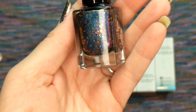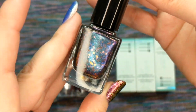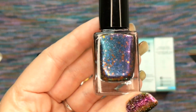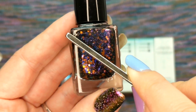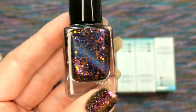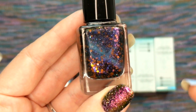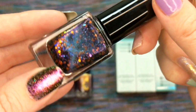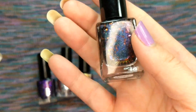So here's the beautiful multi-chrome polish. You can see all of the beautiful purples to blues, and bam! Now it is a blackened base. You can see all of that orange metallic glitter a lot better, and then that magnetic pull is going to have all of that multi-chrome shift to it. This is gorgeous, absolutely beautiful.